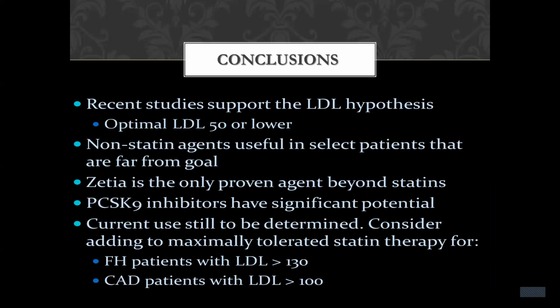And my conclusions: recent studies support the LDL hypothesis. Of course, the lower the better. For my patients in the clinic, I shoot for an LDL of 50 if they have ASCVD. Non-statin agents are useful if the patient is far from getting to goal. Zetia is the only proven agent beyond statins. We're waiting for the PCSK9 inhibitor trials. They have great potential, and current use is still to be determined. Consider adding to maximally tolerated statin therapy for FH patients with LDL greater than 130, and a CAD patient with an LDL greater than 100.